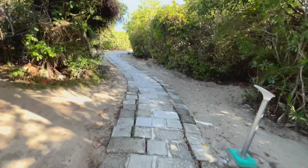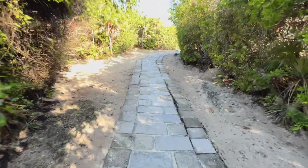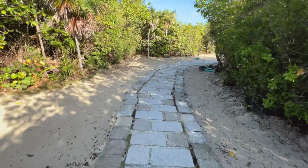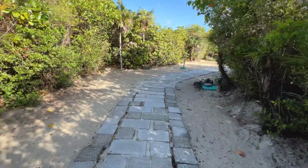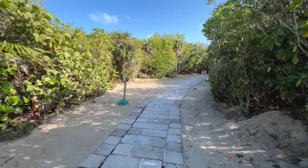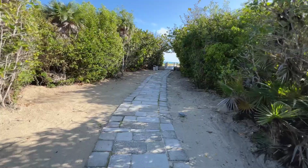So the beach is just a short walk on this pathway here, kind of a stone path. Perhaps it could use a little bit of maintenance. Some of these cracks are, especially if I'm paying attention to the video and not to where I'm walking, I kind of step off the edge here if you're not careful.